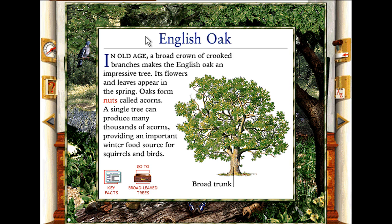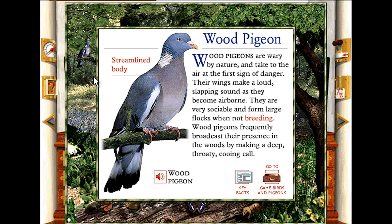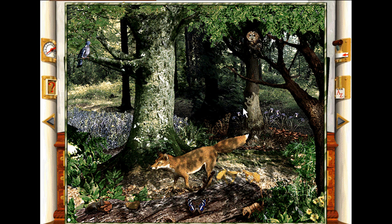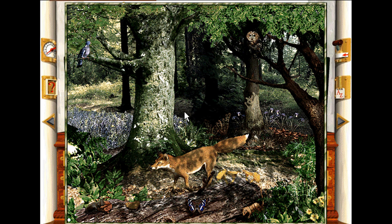English oak. Wood pigeon. Bluebell. Stag beetle. Red fox.